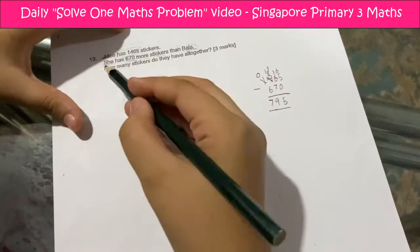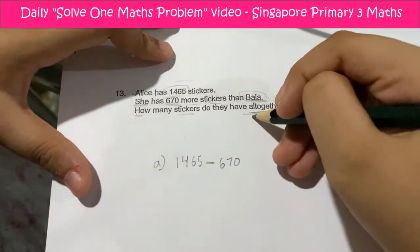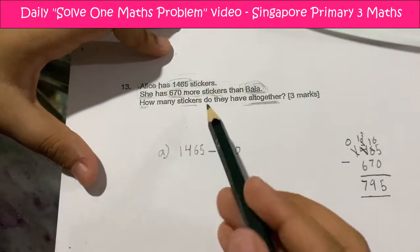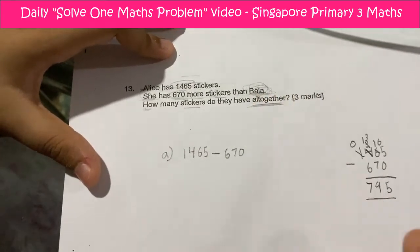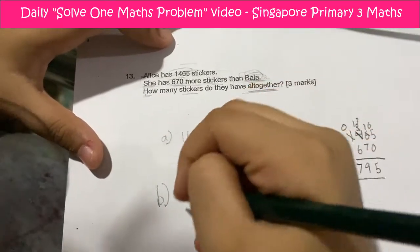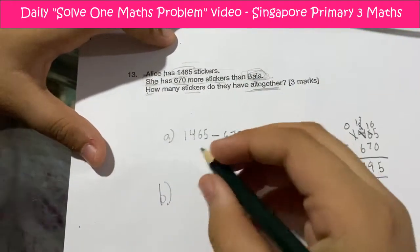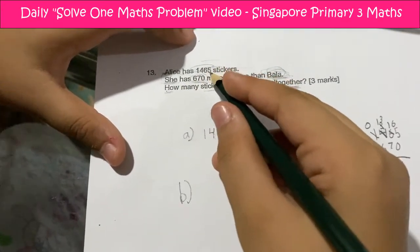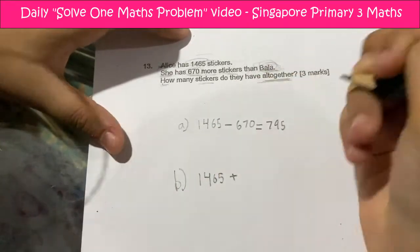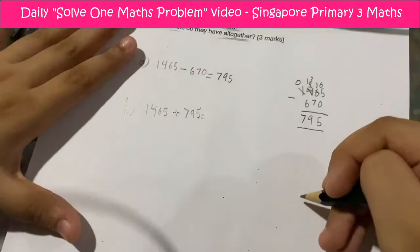So now they ask, how many stickers do they have all together? So this means this Bella that we found and this Alice that we already got, we plus them together, then we will know the answer. I forgot to write this. Okay, so 1,465 has to go first, then plus 795. Now let's do it in here.